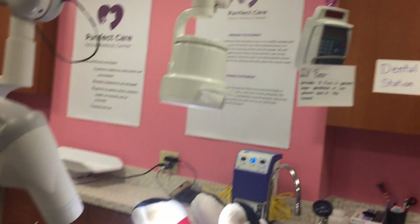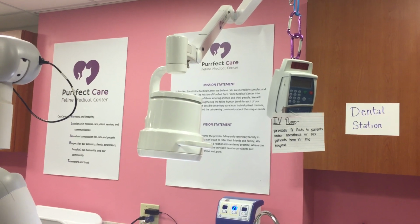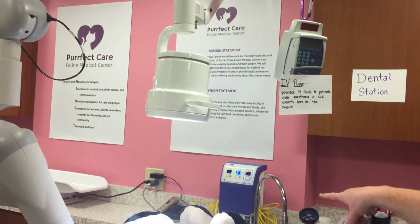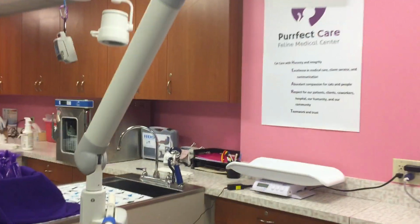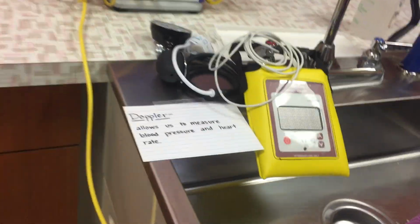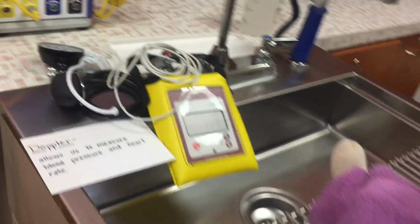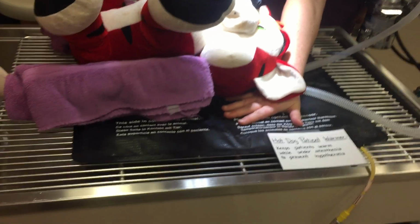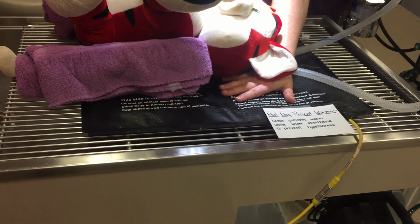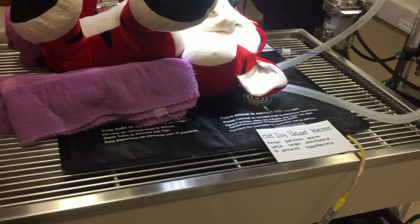We have our IV fluid pump that would be pumping fluids into the cat to help with blood pressure. And then back there is that yellow thing, that is our Doppler. That has a cuff that goes around the cat's leg and helps us measure blood pressure and heart rate. And this is our hot dog warming pad, so that helps to keep the kitty's temperature up during anesthesia, helps to keep them from getting too cold.